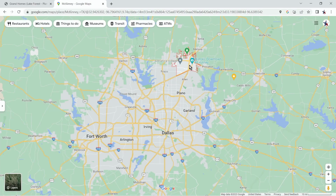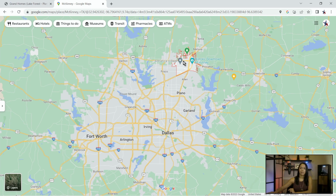So today what we're going to go over is Grand Homes. For those who aren't familiar with it, it's a builder out all over across the states. This particular home that we're focusing on is going to be in McKinney. So let's take a look at exactly where that's at. Over here you can see that McKinney is just a little north of Dallas.